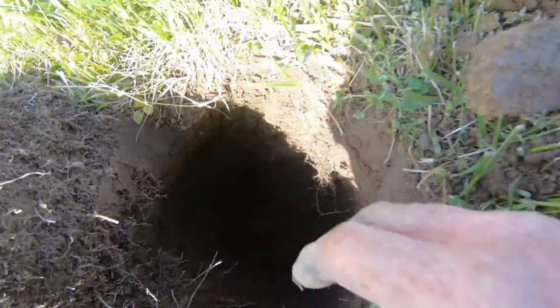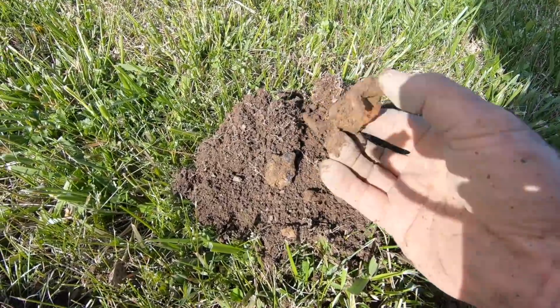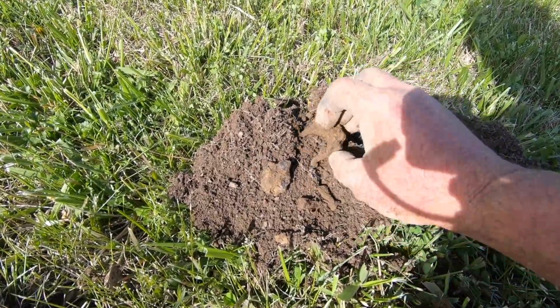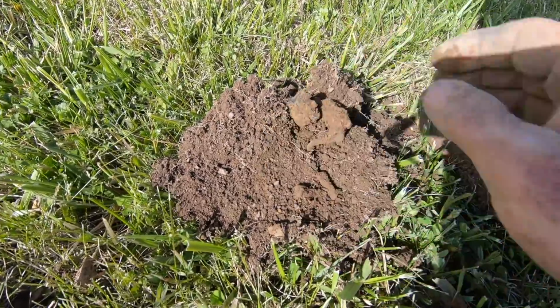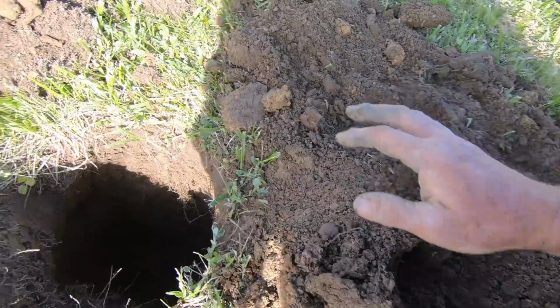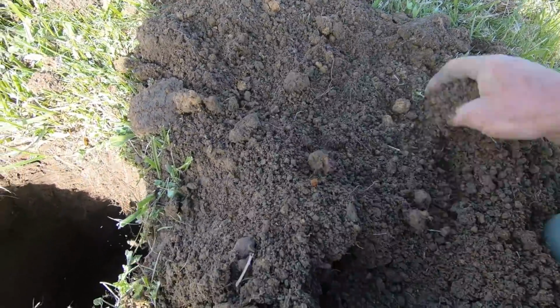There's all kinds of nails through here. I'm getting stuff like this out of there, a lot of little square nails and pieces of other iron. I don't know if that's coal or burned wood. I'm not sure, but it's just loaded with iron and stuff. And there's pieces of glass and pottery. I had a couple pieces here, but I don't see it right now.